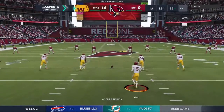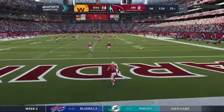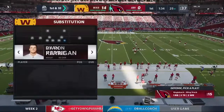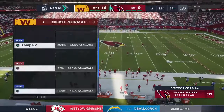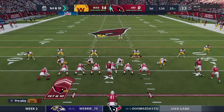Out is the kickoff unit as they run up and send this one away. Fielded near the back of the end zone. And this will be a touchback. No return from Isabella. At their own 25-yard line. Ready to go with their next drive, and at the line, the Cardinal offense.